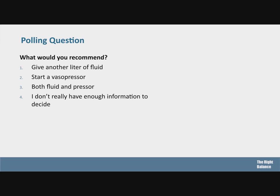All right, the answers are rolling in here. So who's saying give another liter of fluid? Who's saying start a pressor? Who's saying maybe both a fluid and a pressor? And then who's saying I don't really have enough information to decide? All right, answers are rolling in. I'm going to give you 5 seconds to finish up here. And I'm going to close the poll and see what you all said.